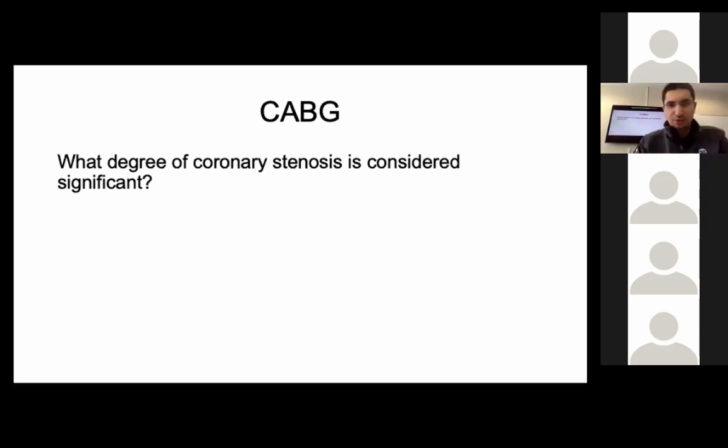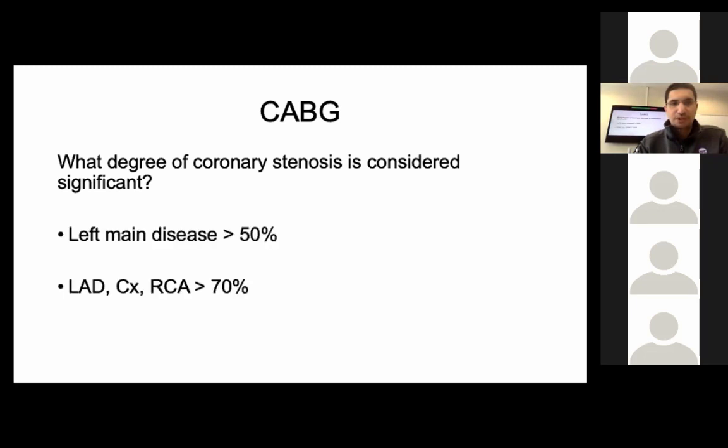The first surgery I'll go through is CABGs, and by far the most common procedure that we're doing here are CABGs. We typically will do them for significant coronary stenosis. And I will not ask this question because I know there's cardiac surgeons here on the phone. So what is the degree of coronary stenosis that is considered significant? You consider coronary stenosis significant when it's a left main disease that's greater than 50% occluded, or one of the 3 major vessels that's greater than 70% occluded.